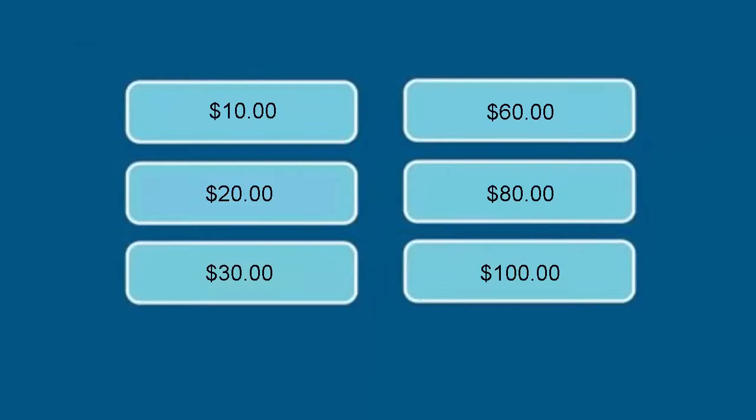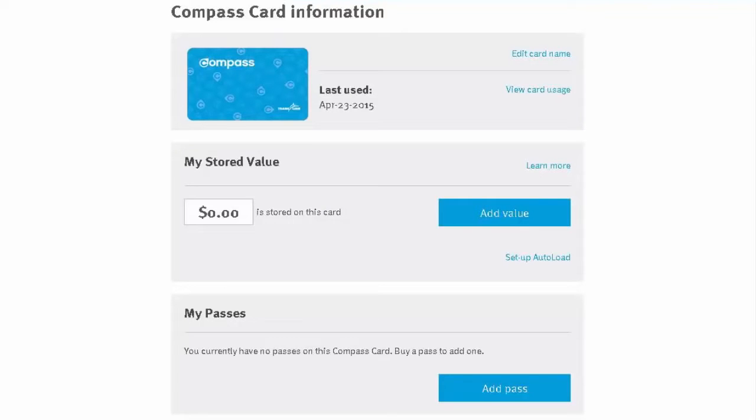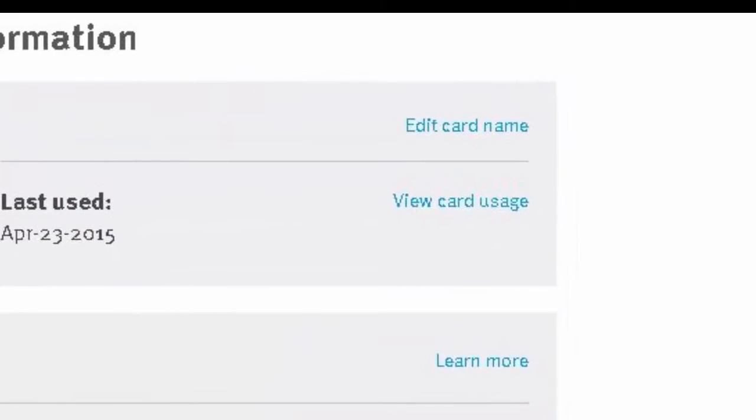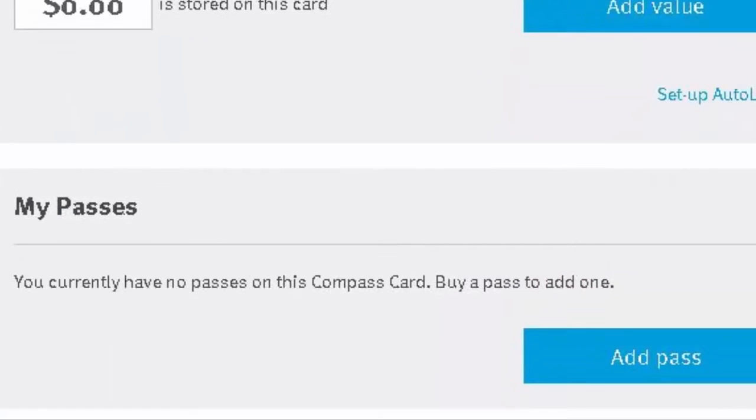Okay, now here you can choose how much you want to load in your card. So we're gonna select $60. So we'll tap that, and you will be brought to this payment page. Now on the website, it's pretty much self-explanatory once you have registered your card. Balance and history is found here. Stored value over here. And if you want to load your monthly pass, it will be down here.